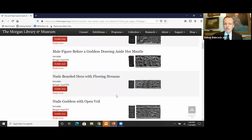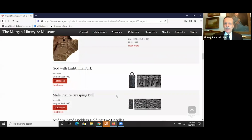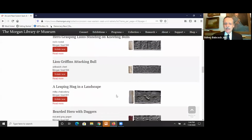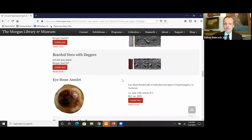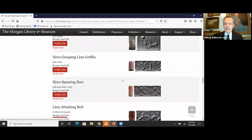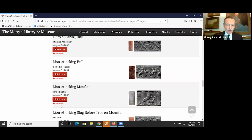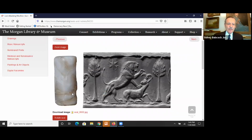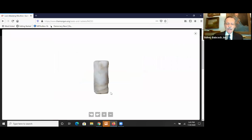And it's also from the Middle Assyrian period. And it's also a Bandit Agate. And there's our leaping stag. And it is this seal. So we'll read more. And in this case, I'm going to go right to the rotating seal first, because I want you to see this Bandit Agate.